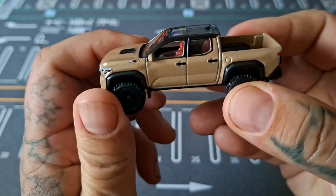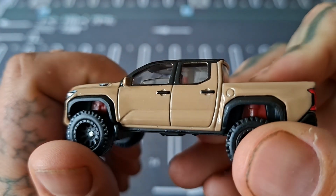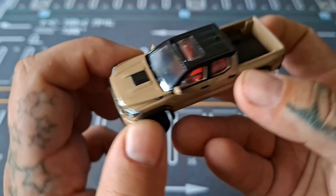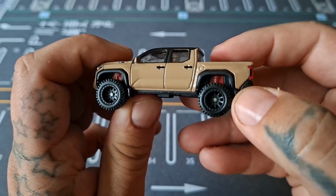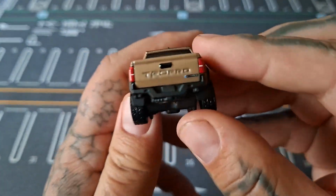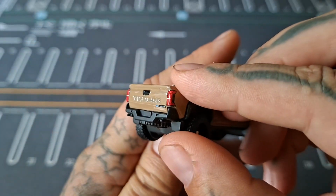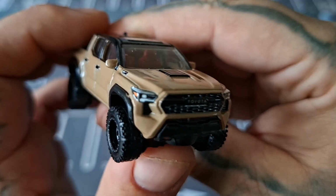So we have a red interior, we have a halfway lowered window, which is interesting. And the other one is fully up, so I don't remember seeing that anytime. We have even like red suspension visible through the sides, which is a cool detail. It says TRD Pro on the back. We have painted taillights, painted front details.